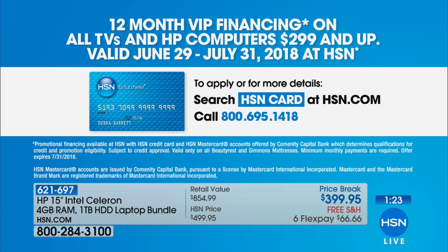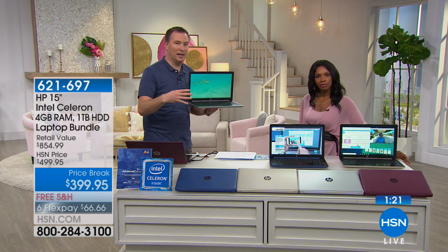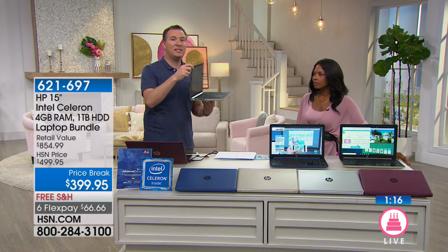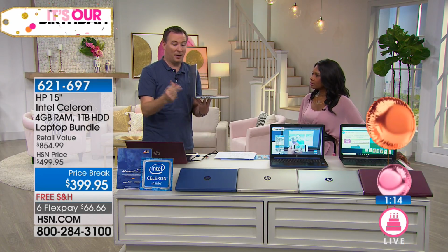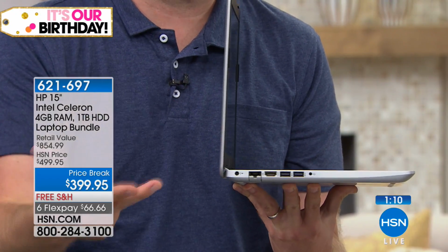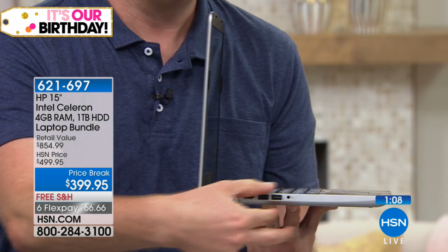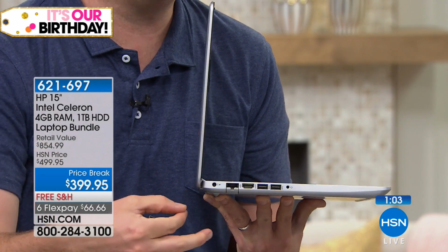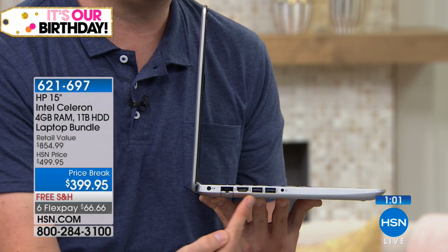And I love that when you look at this computer, even though it's an amazing price, it still has a lot of the features that we expect out of those higher end computers. First off, this is the latest chassis from HP. It's their new Thin and Light series that we're offering. And normally when you talk thin and light, it's a lot more expensive than this. This computer is literally like my finger is actually thicker than the computer itself. Super thin, but also has all the ports, all the connectivity.